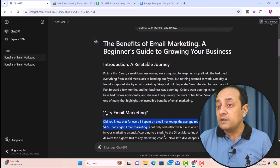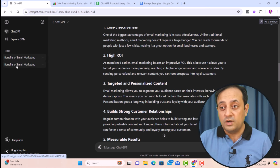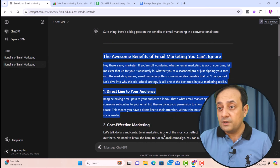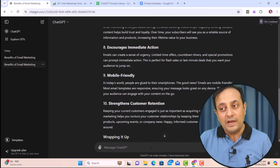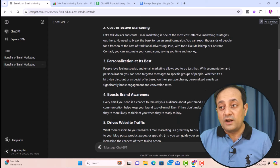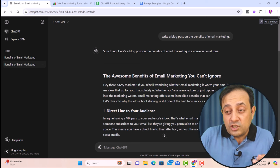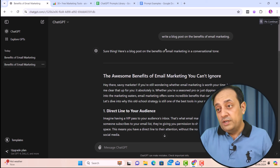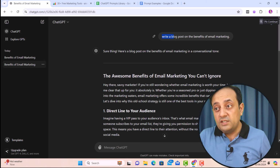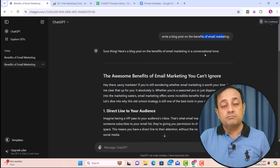And if we compare this blog post of ChatGPT with the previous one, click on here, and this is the previous article it generated. You can see it's simple and small, and it only writes benefits of email marketing, nothing else. ChatGPT generated what we actually told it to generate. We told ChatGPT to write a blog post on the benefits of email marketing, and you can see it only generated some benefits about email marketing.